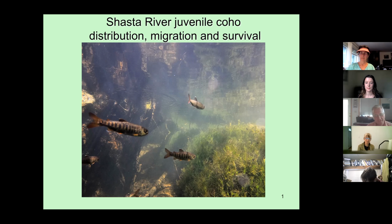The water is pretty shallow. You're looking at the surface right there. And the water is very calm. It's very low velocity. They have a preference for that. They have a really specific requirement for habitat. And they have an unfortunate life history. And I say unfortunate because it collides directly with the way humans want to use the water in the Shasta River.